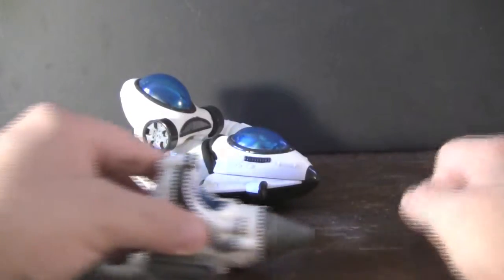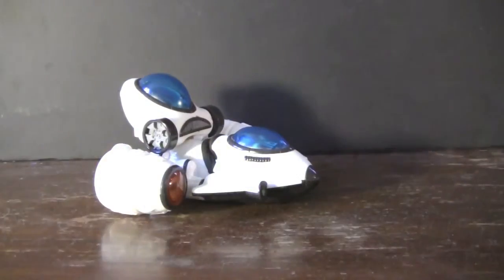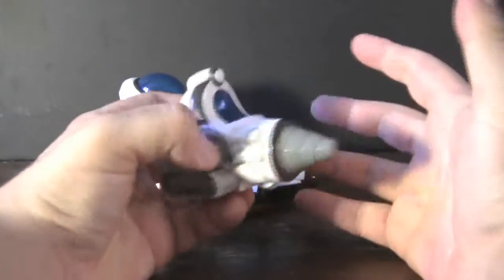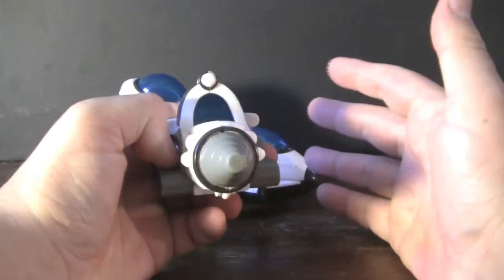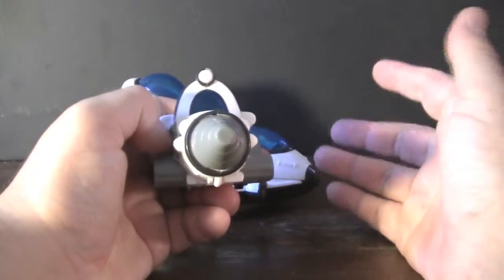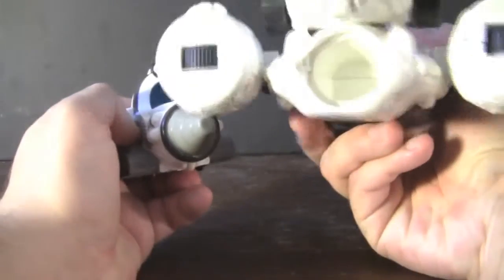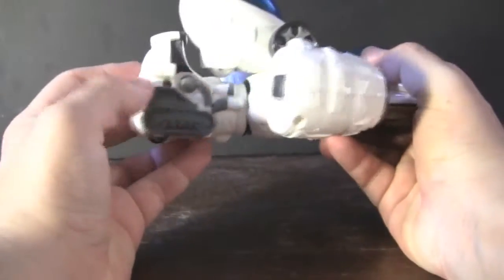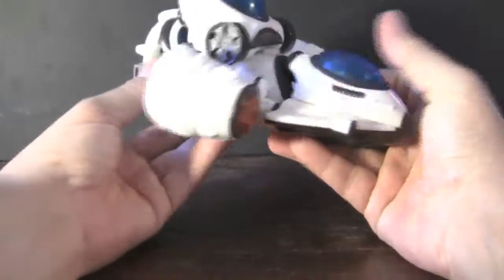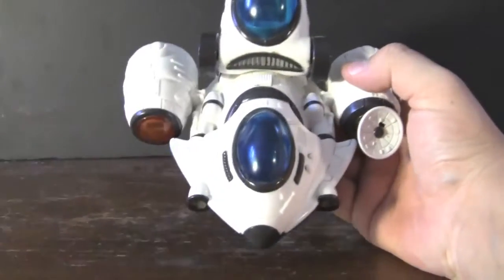Now the gimmick on this one is you actually can pull it back and it will go forward, and the little drill will spin as it's working. So that's actually a cool gimmick as well. I mean, the first two were good, the middle ones were so-so, but the last one kind of pulls it all together. Now, as you can see, there's a little hole back here, so that's just right where this little drill module exploration vehicle fits. And here you have the whole ship all together.